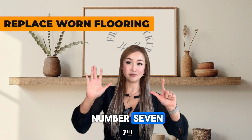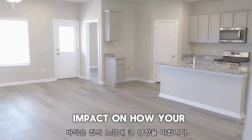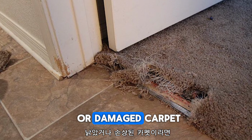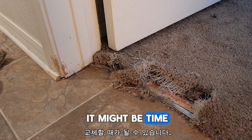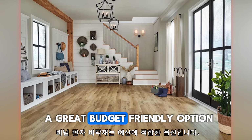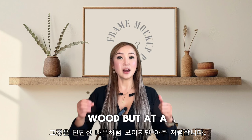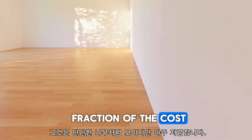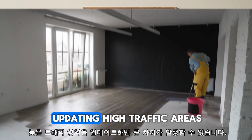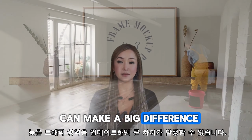Number seven, flooring has a huge impact on how your home feels. If you have worn or damaged carpet, it might be time to replace it. Vinyl plank flooring is a great budget-friendly option that looks like hardwood, but at a fraction of the cost. Even if you don't replace the whole house, updating high traffic areas can make a big difference.